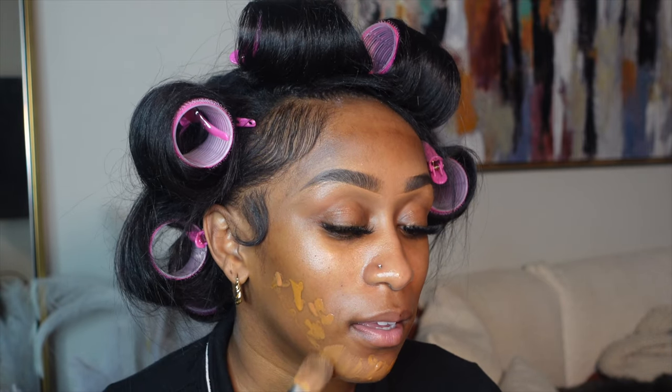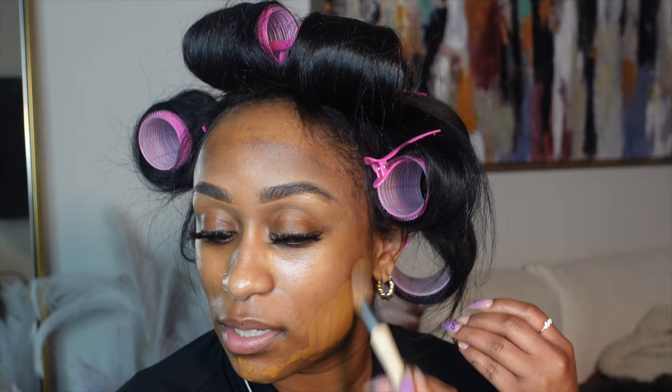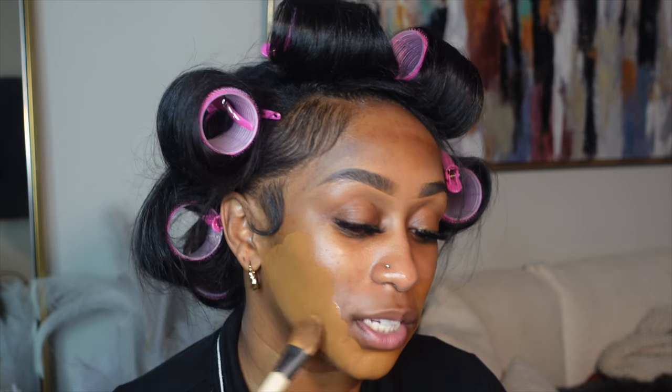But yeah, this is my first time doing this, so we're about to see what this is going to look like all together. What if this just turns out to be my perfect match? I'm just going to take this foundation brush, and I'm not blending it. I'm basically just applying it.